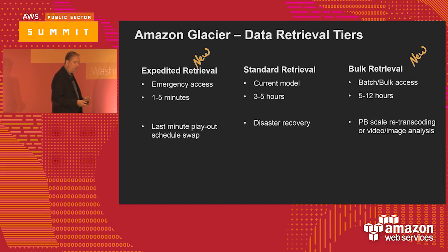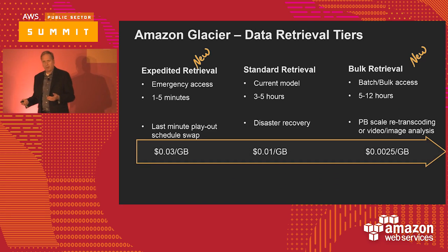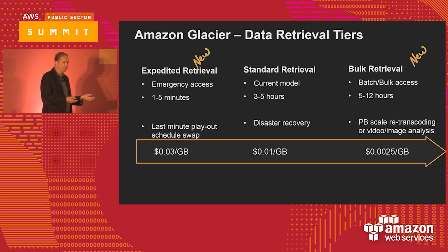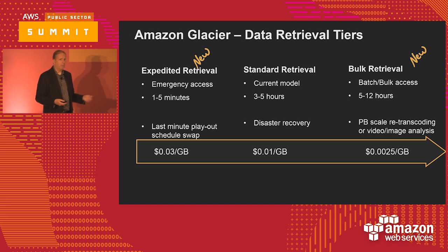So the cool new thing that we introduced at the end of last year was when we worked with a lot of customers, they said, S3 infrequent access is great, and Glacier is great, but Glacier typically takes 3 to 5 hours to get data back. I don't need it in milliseconds. I have, say, an archive. I'm using a tape system, and I have images or I have documents, but I need to retrieve maybe gigabytes, terabytes, or petabytes of data within hours.